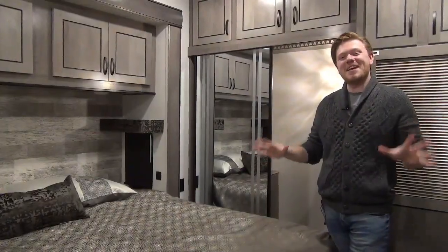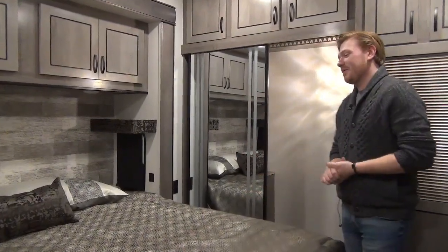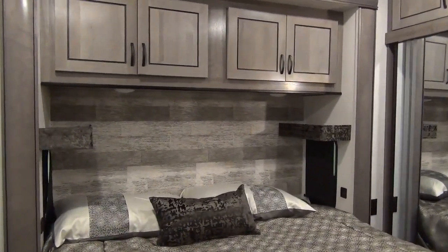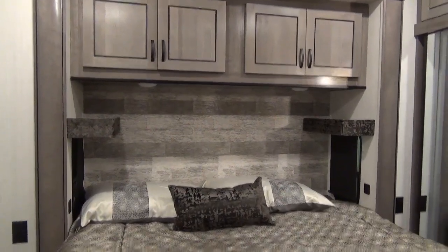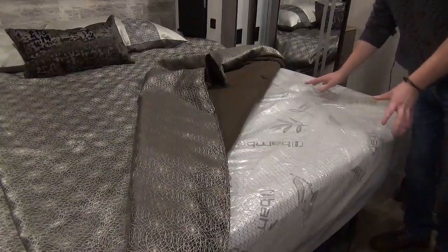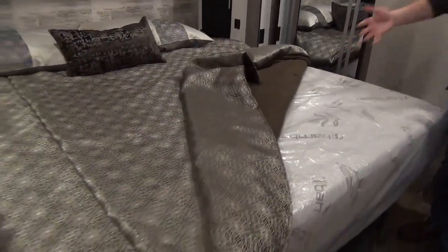So we finally made it to the front of the coach. I know it's confusing, this is the front. We've got the bed slide in the master bedroom, and that's really going to open this up for lots of storage and lots of room to move around. As you can see, this is a king style bed. This is one of those bed in a box style mattresses, so they're really comfortable to sleep on and really easy to upgrade if you add a topper to them.